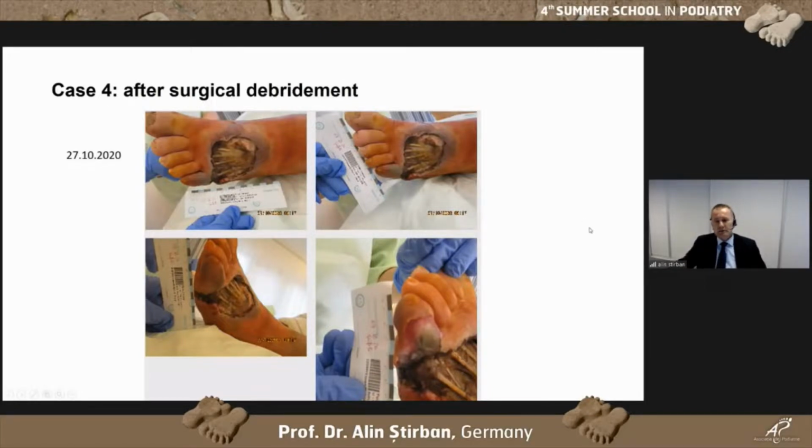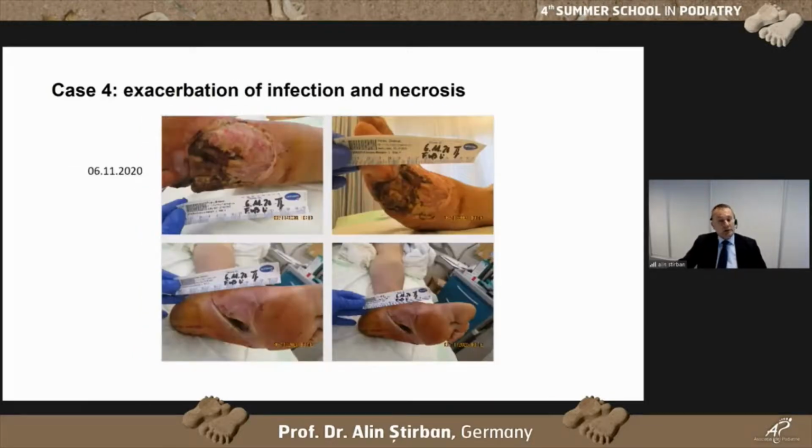And this is a picture quite soon after the surgery took place, and you can already see that it does not look very well. There are some areas which are avital. You can see that there is no granulation, and that the entire wound is pretty dry. So we treated the patient with antiseptic treatment. We also treated him with intravenous antibiotic therapy, but unfortunately the progression was not positive.